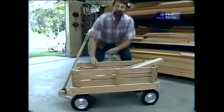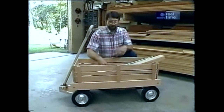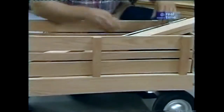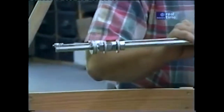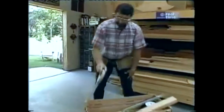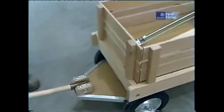Well, what do you think of our version of the old-fashioned child's wooden wagon? It's made out of oak and plywood, has some removable sides, and the wheels I actually picked up at my hardware store, and they're just sold as replacement wheels. They have ball bearings. Also, here's a couple pieces of threaded rod, some nuts and washers. And I did spend quite a bit of time in my hardware store picking up all the pieces that I needed. The handle is fashioned from a piece of oak and is attached to a 1-inch oak dowel that leads down to the steering system.